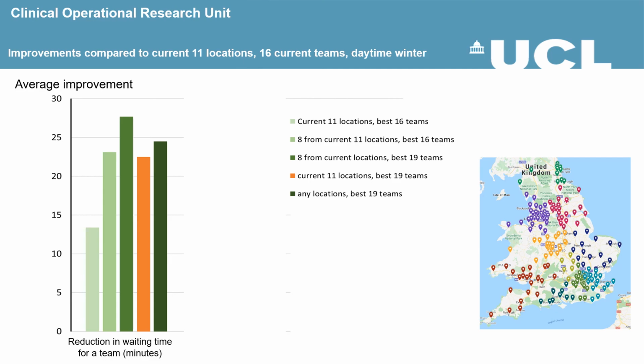If you add another 3 teams, it goes up more. You get to almost half an hour improvement in average time to bedside. With the current 11 locations and best 19 teams, you actually get a slightly higher waiting time because not all locations will be able to have 2 teams. And then if you allow any number of locations, which it turns out 10 is the best number, and the best 19 teams, again, you get a slight improvement there in waiting time.